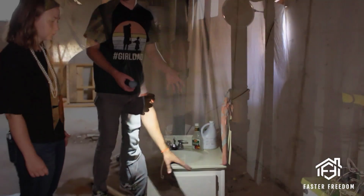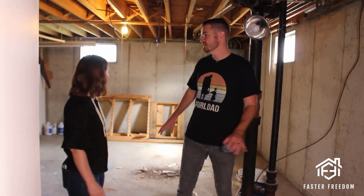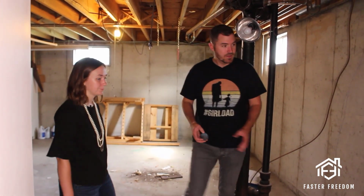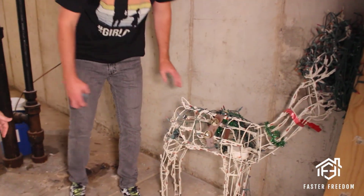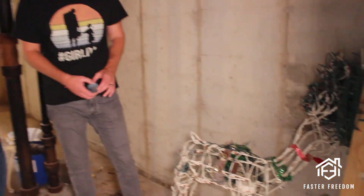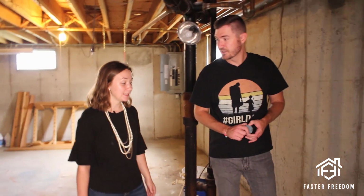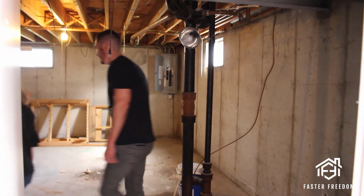Before, it was kind of a makeshift bathroom with some sheets up, but you're just going to leave this as storage and a utility room. And then you do have some Christmas decorations still that you kept. So my husband decided he really loved the reindeer and the lights. Do we know that the lights work? They do. Okay, perfect. Alrighty, well, let's head on around, go back over the other side of the basement, and then we'll head upstairs.